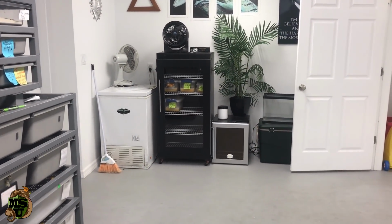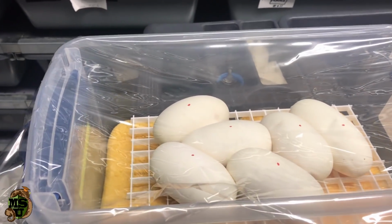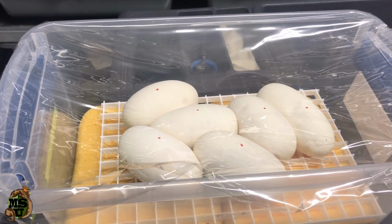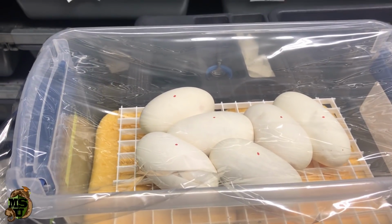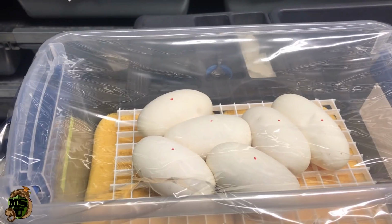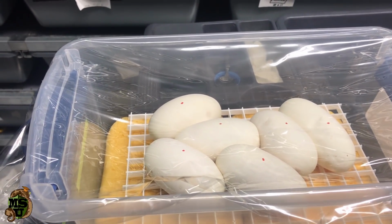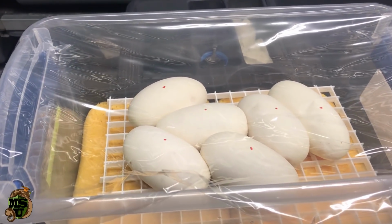Thank you, Chris Nettles. I think I need another one because we're going to have a lot of clutches this year. So that's this pretty sick clutch we got. If I could even remember all the morphs in there, it is crazy. Hurricane Lesser Enchi, Yellow Belly Pos Het Pied female, bred to a Banana, Orange Dream Enchi, Yellow Belly Pied male, and let's see what we get.